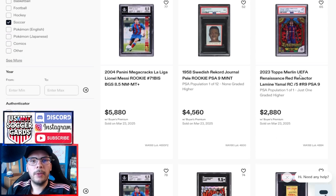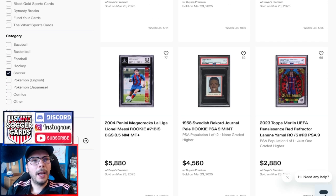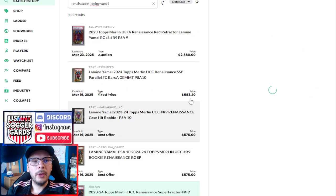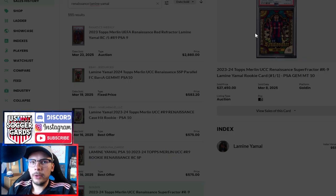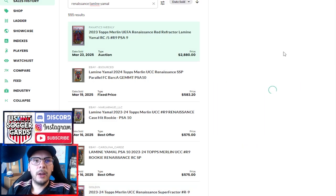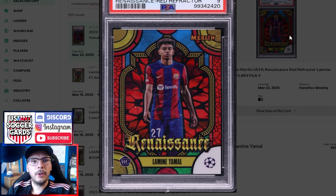Above that, a Renaissance out of 5 Lamine Yamal. I did look this up. I think I kept it. I did. So this sold for 2,800. Notably, the 1 of 1 in a PSA 10, granted, but it's the 1 of 1, sold for 27,000. So quite the discount there, a tenth of the price to get yourself an out of 5 instead of the 1 of 1, and it's a color match.